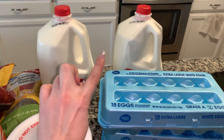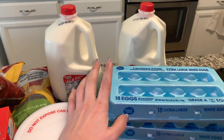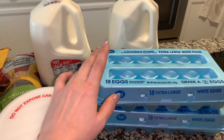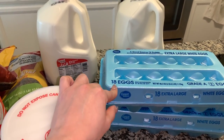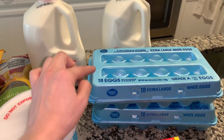But I normally notice that whenever the milk is raised, the eggs are raised as well. So right now they are raised, but they still stay under budget with any other prices that are around. So this was $1.45 for 18 count large eggs at Walmart. But again, you can sometimes get them for under a dollar.